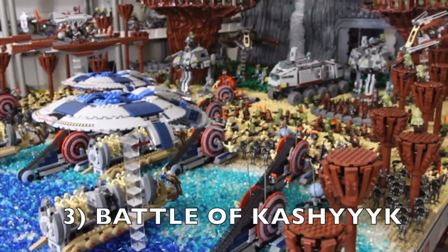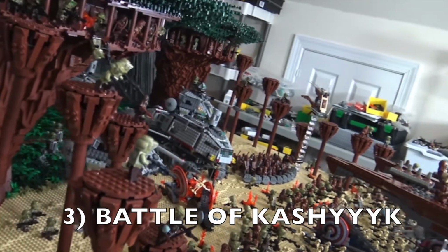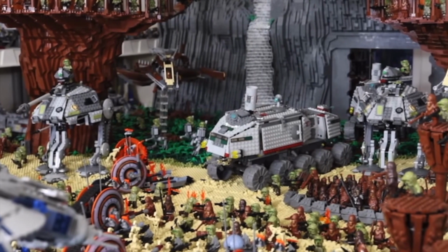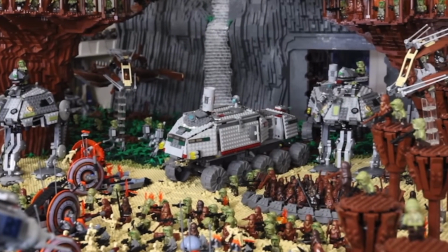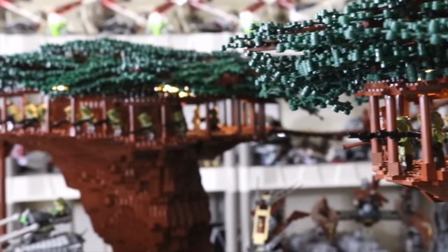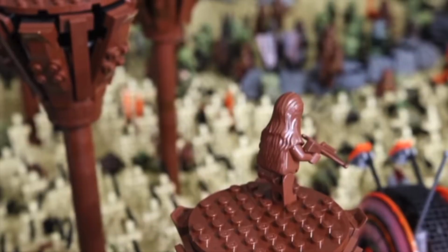In at third place is Solid Brick Studios' Battle of Kashyyyk. Few LEGO Star Wars MOCs are as large and detailed as this. Kashyyyk has always been one of my favourite planets in Star Wars, and the Battle of Kashyyyk was so epic in Revenge of the Sith, and Solid Brick Studios brings the large scale battle to life perfectly. You've got clones, battle droids, Wookiees, turbo tanks, corporate alliance droids, Wookiee catamarans, and so much more.